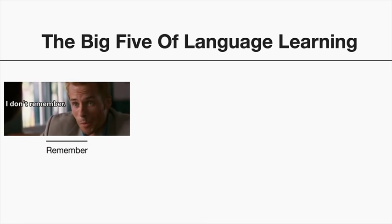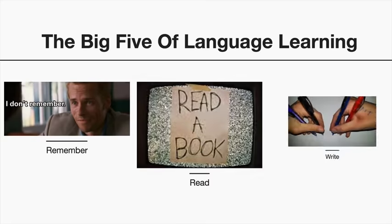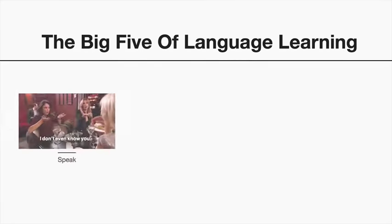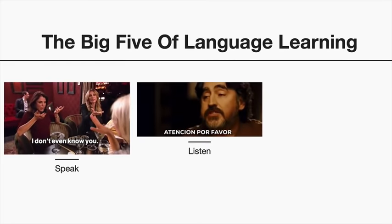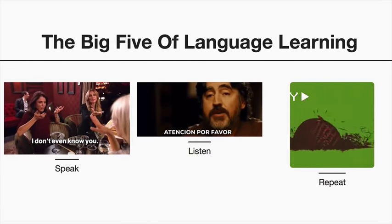So you want to have a remembering system or a pattern that you follow so that you're doing some kind of memory exercise related to your language learning every day. You want to read in the language. You want to write in the language. And you want to speak it. And you want to listen to it. And then you want to do all that stuff over and over and over again. Habit chaining. It's really, really important.